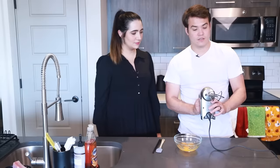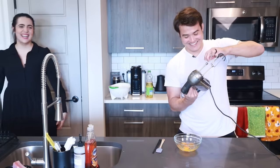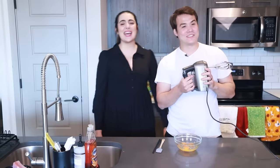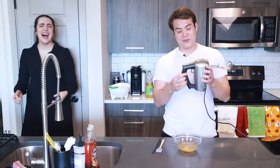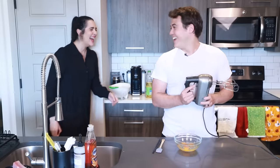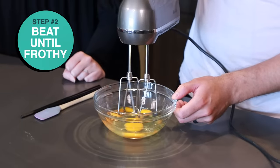Does this turn on? Is there an eject button? I think this button might be. Oh, that's what it is. Okay, push the other one in first. Okay, that's not intuitive. Don't you think that the trigger should be start and not shoot it out like a Nerf gun? Here we go.